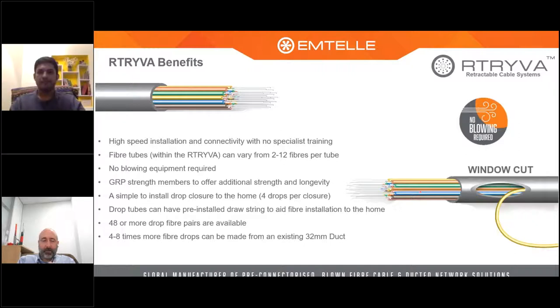You can have 2 to 12 fibers per tube. So each of the colored fibers you see inside the tube, in the drawing there, can have 2 fibers or it can have 12 fibers. So you can have your access network, your distribution network, and your drop network all in one cable. So you just install one. And obviously you can have lots of excess fiber to future-proof yourself. So you can access those fibers anywhere at any time to add future technologies.